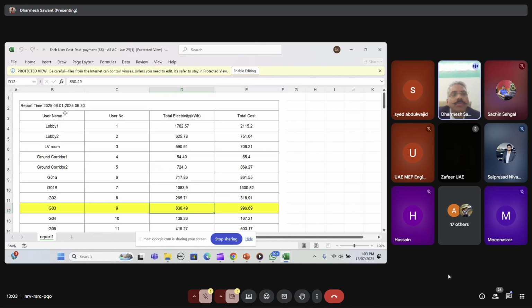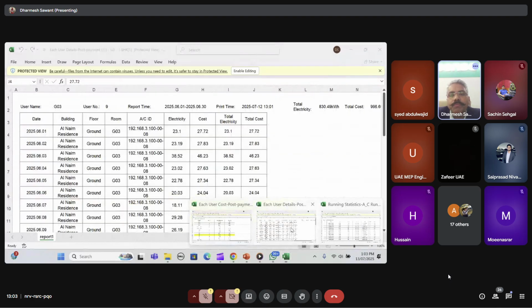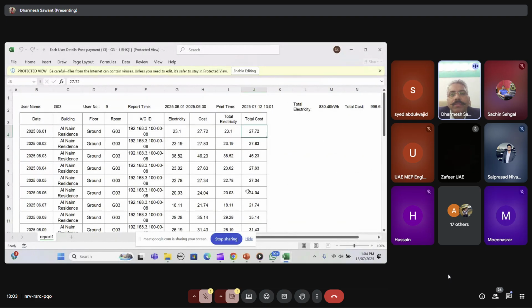Now this one is the data for one month, just for an apartment: how much power, kilowatt hours, it consumed in the full month, and this is the cost which they can bill to that particular apartment. If you want a detailed view for this apartment, day by day, then this is what I showed you. This is day by day.